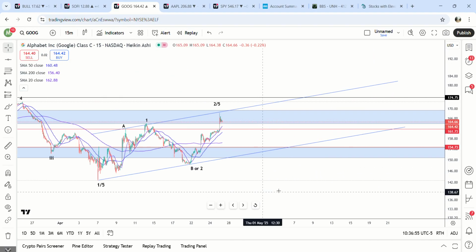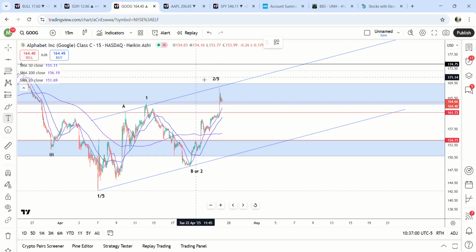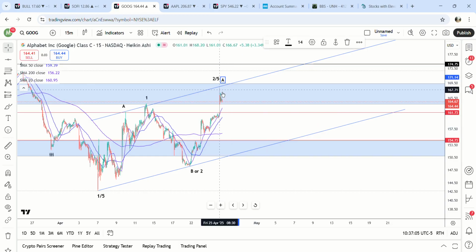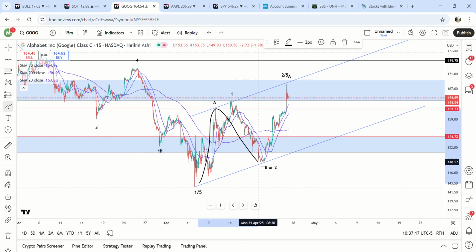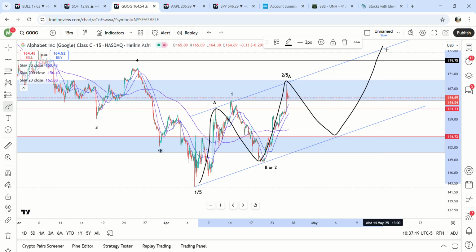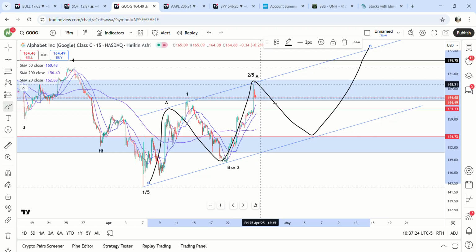The other possibility is that this is an A wave. Assuming it's finished, it's probably finished. It came into this demand zone, hit the top of this zone, and came down. We'll have to see, but there is demand down here at 154. So the second possibility is, and then it just keeps on going higher after that. So either a diagonal, or it's going to probably pull back here to 155 and then move higher after that.